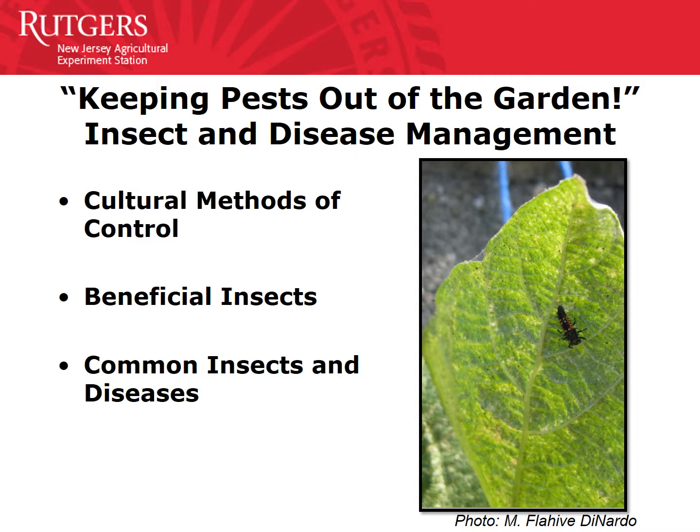We will identify common insects in their various stages of their life cycle and learn which vegetables they tend to prefer. We will also look into some common diseases and discuss ways to manage them or prevent future problems.